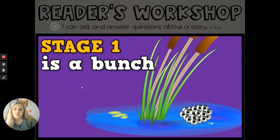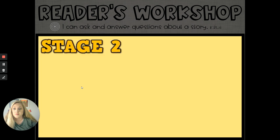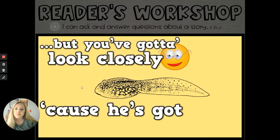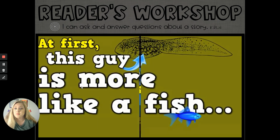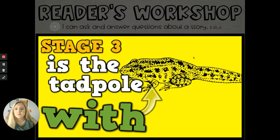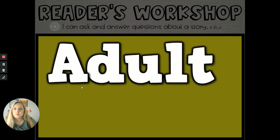Stage 1 is a bunch of eggs in a pot. When they stick all together, they call it egg spawn. Stage 2 is the tadpole hatch from the egg. But you've got to look closely because he's got no legs. At first, this guy is more like a fish, breathing with gills, just watch him swim. Stage 3 is the tadpole with some legs. Then we go to stage 4 where he's a full-fledged adult frog.